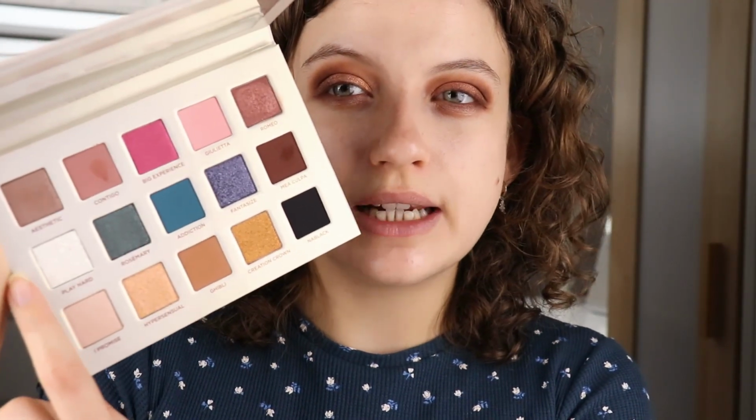I'm gonna go into the shade called Play Hard. This is kind of like a greenish bluish iridescent shade. I don't know if it's gonna go with the look completely, but I just want to try it out.